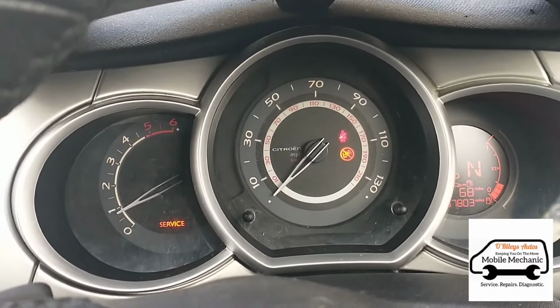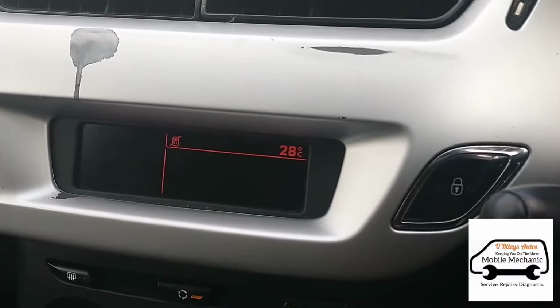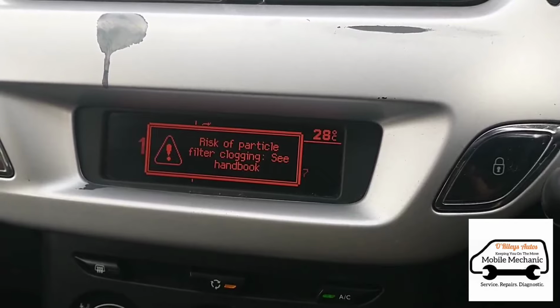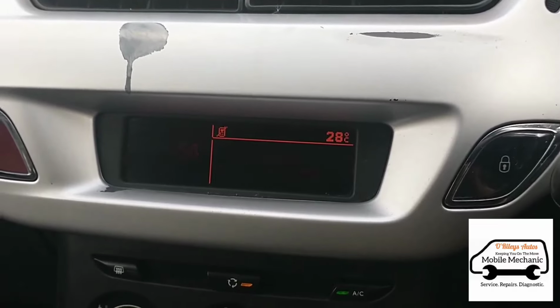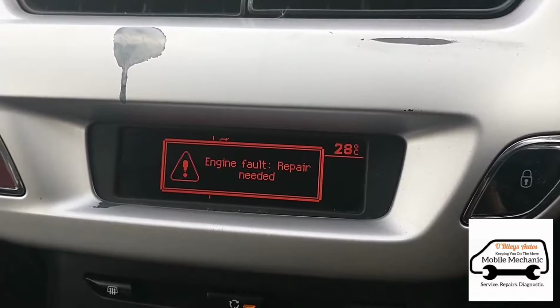So we don't have a management light on here, just a service warning. And then we get a message here, risk of particle filter clogging. And sometimes there is another one that comes up as well. There you go. Engine fault, repair needed.